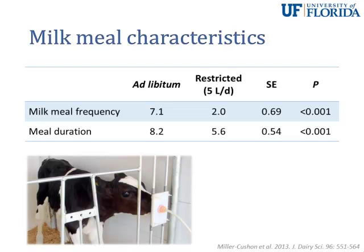We also saw that calves provided milk ad libitum had longer meals. This doesn't necessarily mean that they're consuming more milk per meal, but we saw that they consumed their milk more slowly. They took more pauses during a meal, and they had slower rates of intake.